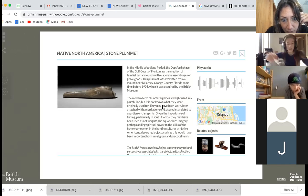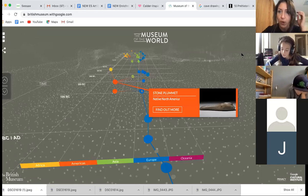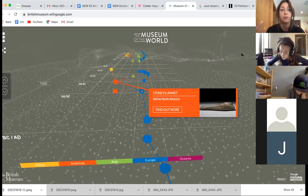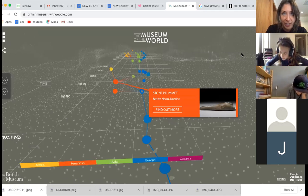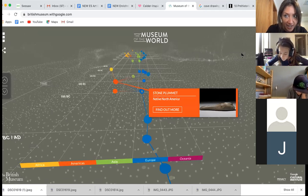Can we go and see some things from Oceania? Yes, absolutely. Let's do it. And remember, we are in the living and dying category, and these are things that people would have been using for their daily life, and then also things they would be using for funeral celebrations and that kind of thing.